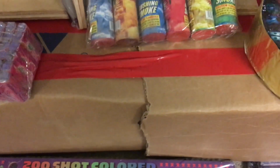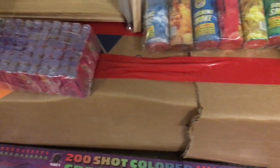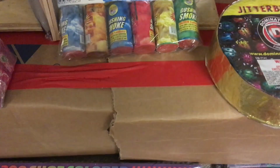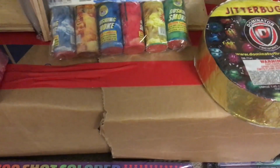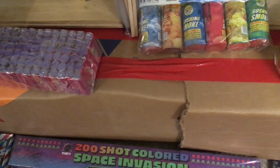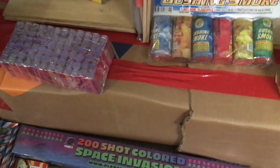shot. This was also given to me by my buddy, and I can't believe he gave me this cake, because next to that 66 shot cake, this is probably one of the best I've seen in person, or at least my favorite. It is absolutely gorgeous. It's got a little bit of everything in it. It's a nice duration. The effects are just beautiful.